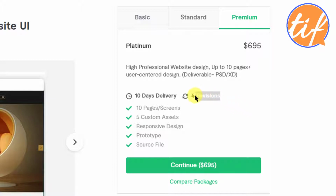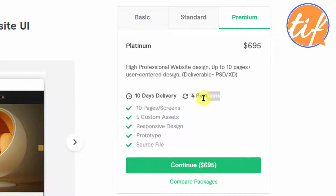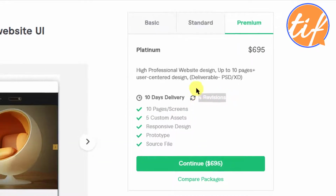So here the only thing that I didn't like is the number of revisions. You can provide a lot of revisions for a new buyer, but understand that the more revisions you give, the more time you spend on that. But the amount that he's asking for it is good. I think that should be good for 4 revisions.